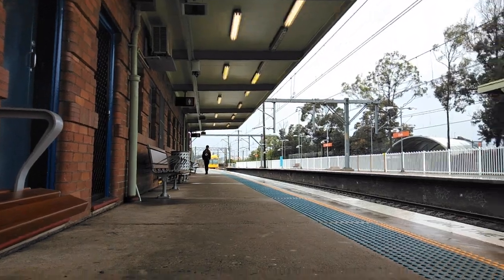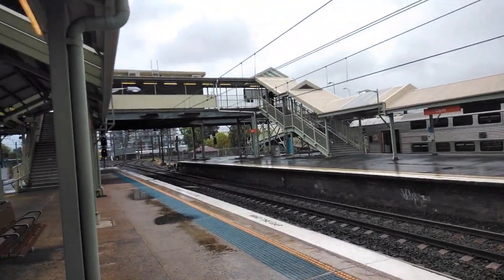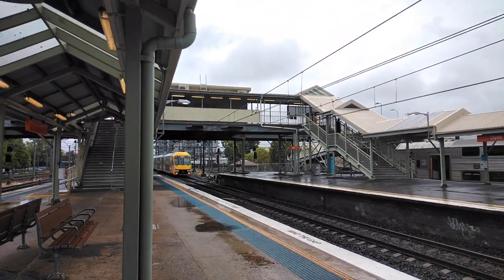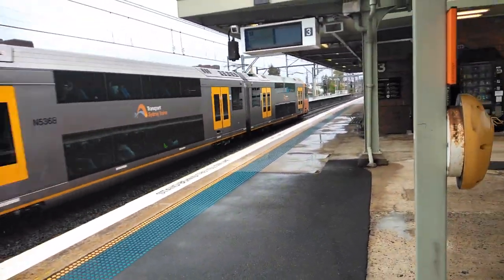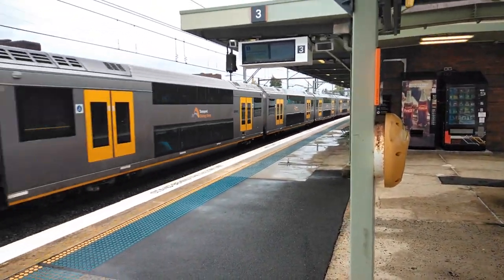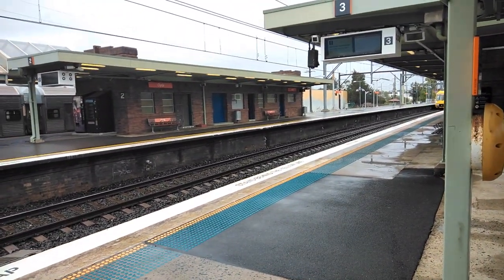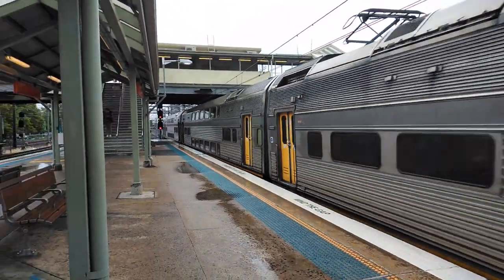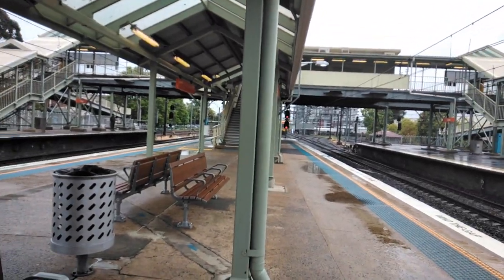Stop will be Auburn. Waratah passing platform number 2. Going to attempt to take a photo, not really much of a point. A68. B39, Blue Mountains service. Next stop for that service will be Parramatta.